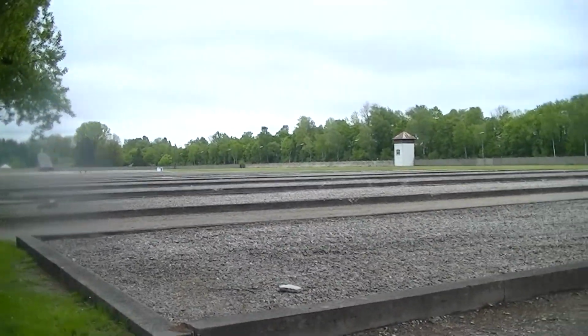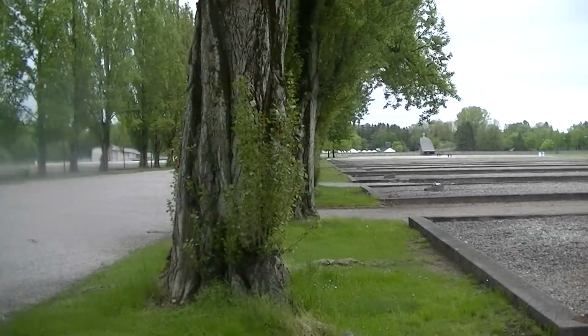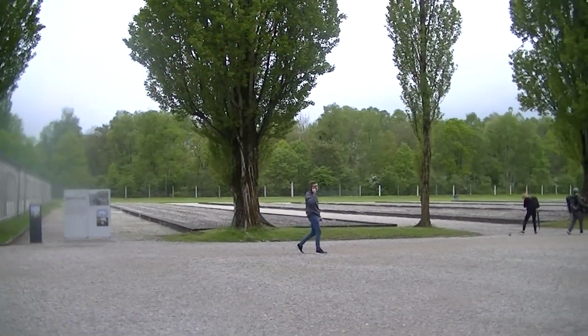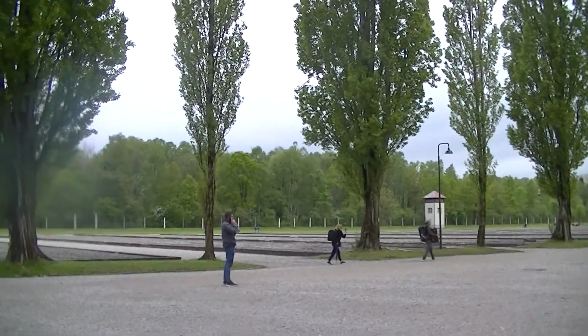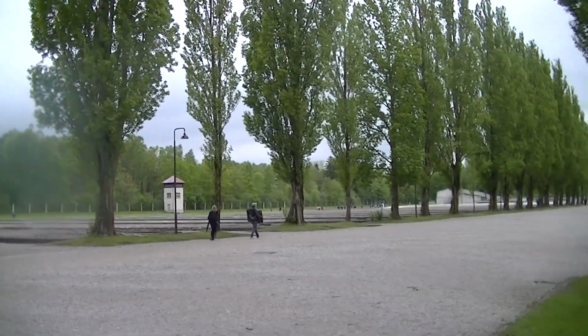So William, you said this is all where other barracks were that have all been torn down. Both sides, yeah. 38 different barracks. Did you have any idea how many they put in a barracks? 2,000 people in each barracks. 2,000? My goodness. They weren't designed for 2,000, were they? No, they were designed for 200.